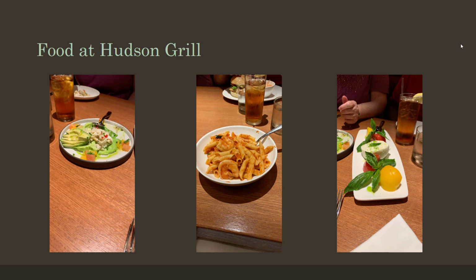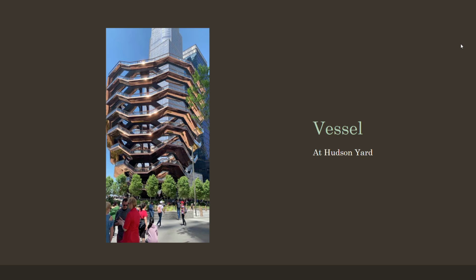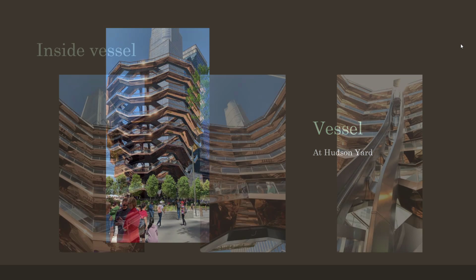And the photo on the right is mozzarella with peppers and spinach, I believe. Then we get into Vessel at Hudson Yard. Yes, that is an actual photo. It is not made up. That is what it looks like. I forget the architect who designed it, but it is a structure that you can actually climb up, and it looks sort of like a beehive, and it's just sitting in the middle of Hudson Yard.